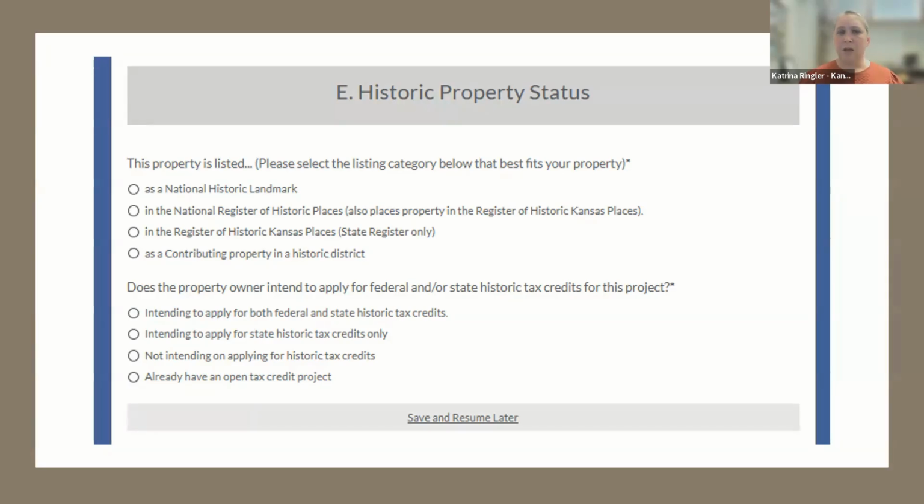Our phone number here is 785-272-8681, extension 240. There's information at the end of this presentation that has that on a slide. But if you are not sure either way or you can't find it in the KHRI, feel free to reach out to us. The other question here is, does the property owner intend to apply for historic tax credits?